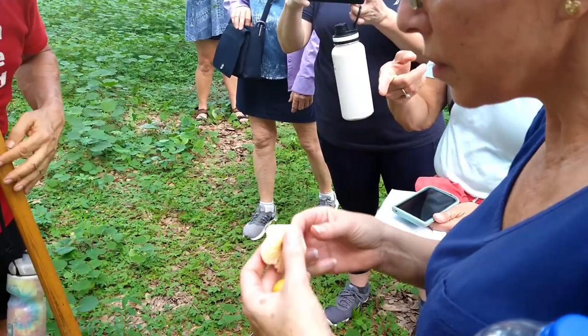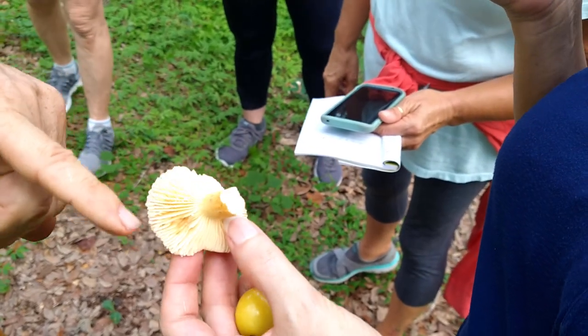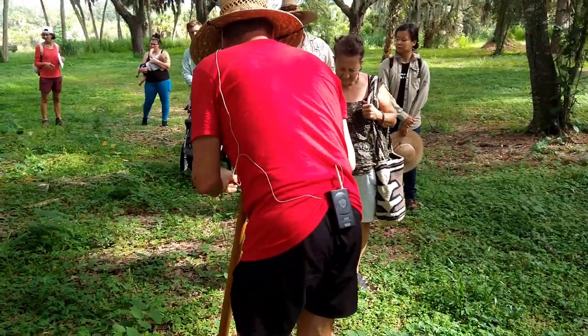Is that the peaches and cream? That's the peaches and cream. See, I got widely spaced gills. And see, I got widely spaced gills. I've also got some white sap coming out. It actually tastes good. Two more peaches and cream.